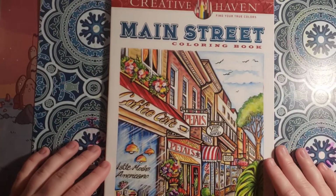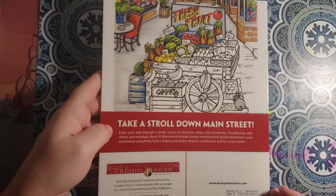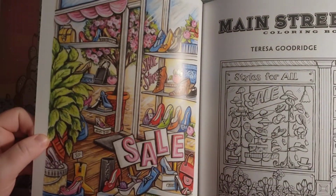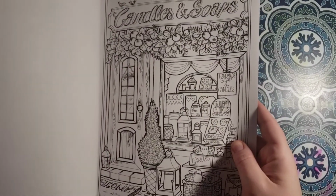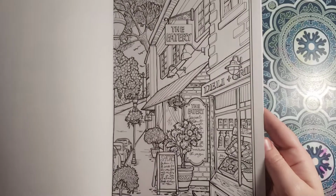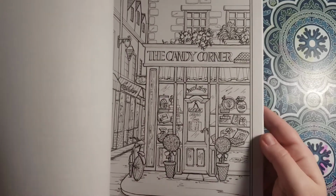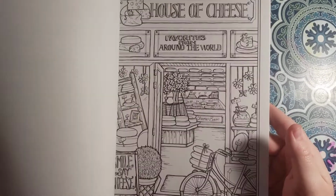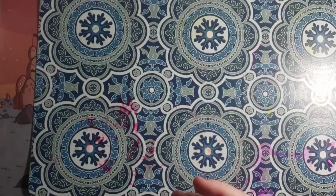Next I have Main Street coloring book, and this is by Teresa Goodrich. And you guys have probably seen this book. There is their image of the shoes, image of the candy. So basically they're just different shops that would be on Main Street. We don't have a Main Street here with little shops, really. Oh, I guess we do in the town over, but not in the one I live. I live in kind of a small little town.